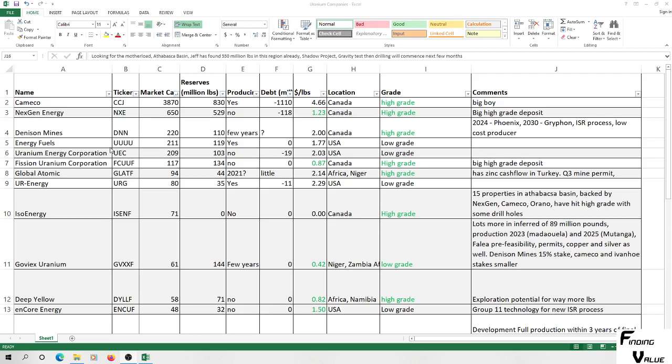Energy Fuels, UUUU. It's in USA, low grade, and all these low grades are ISR producers. You're paying $1.77. Decent company, it's producing. The upside might be okay. Uranium Energy Corp, UEC, market cap of 209, reserves 103 million pounds, USA low grade.